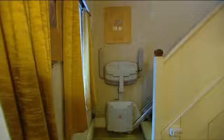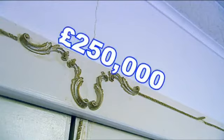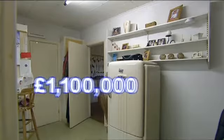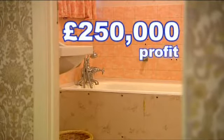They plan to spend another £250,000 doing it up. The idea then is to sell for £1.1 million and clear a £250,000 profit.